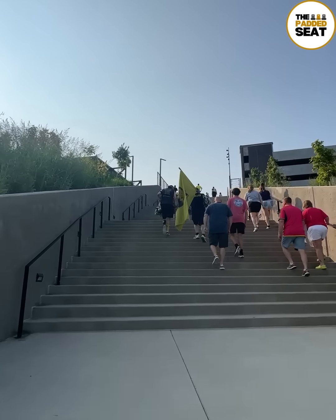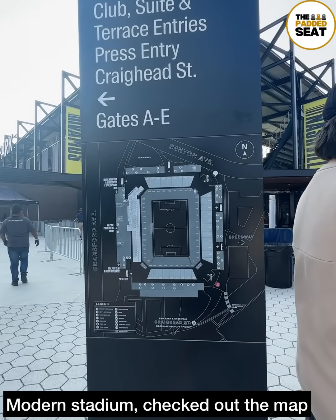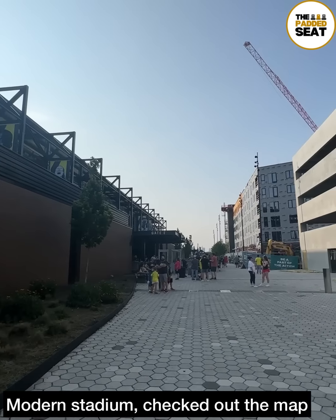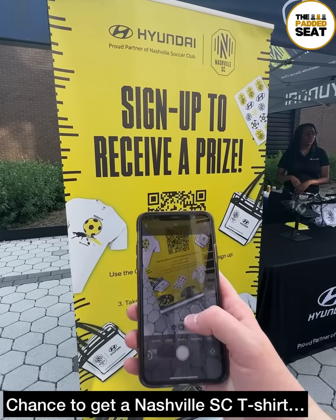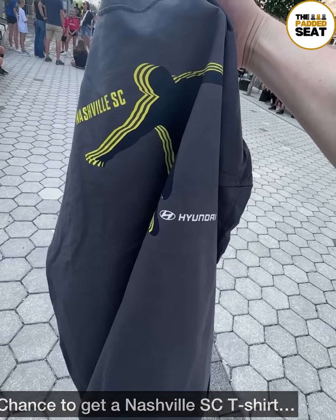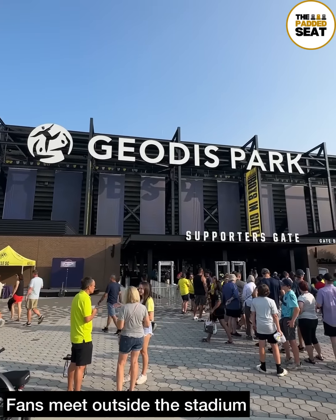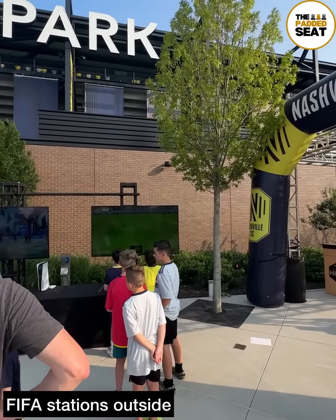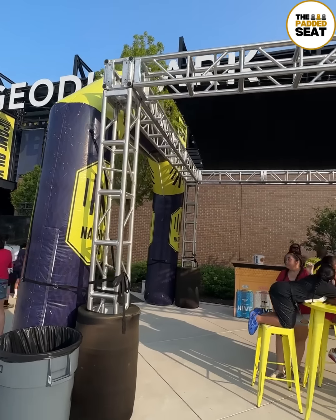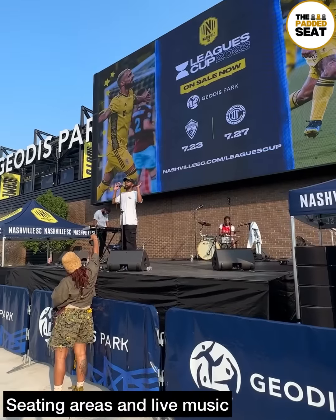A few steps to climb on the approach to the very modern stadium, and it's probably worth checking out the stadium map. Went on a quick wander around the outside of the stadium and spotted this. Signed up to Hyundai to receive a Nashville SC t-shirt. Passed a couple more of the approaches and to the front of the stadium, where there was a fair bit going on, including FIFA stations, as well as some relaxed seating areas with the chance to grab a pre-match drink and some live music.